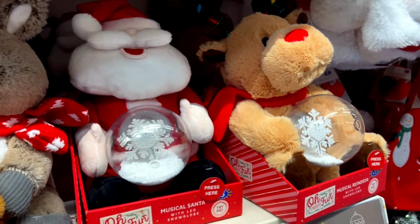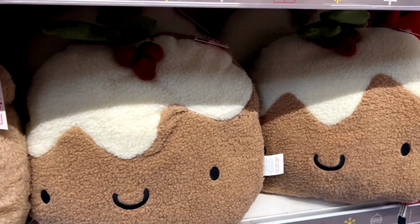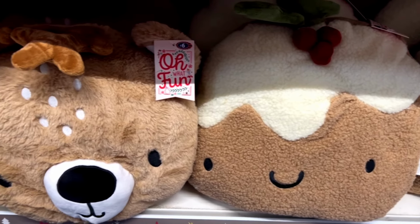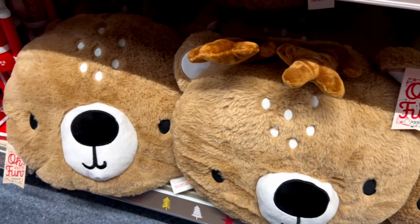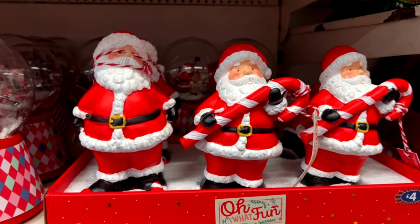Right now we have adorable cushions in the shape of a Christmas pudding for £6, and they also have little reindeers and more Santa figurines. I'm not sure if this is how you call them in English, but this is how we call them in Czech. So I apologize if I said the word incorrectly.